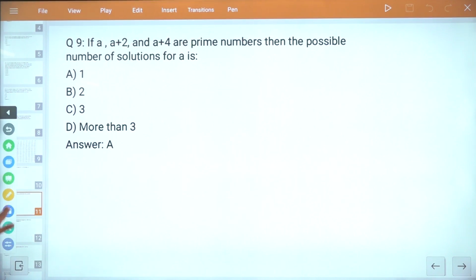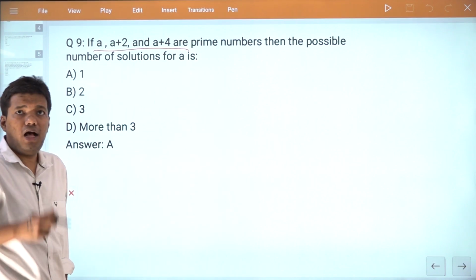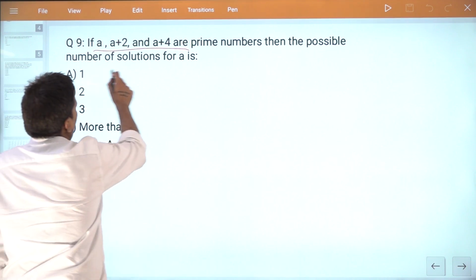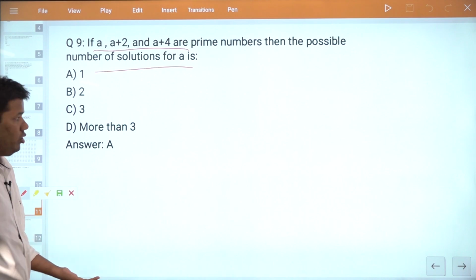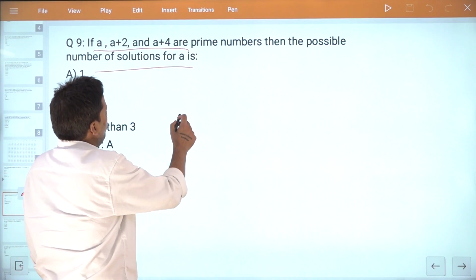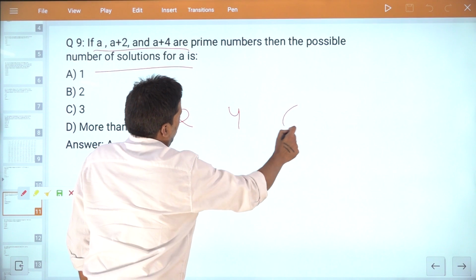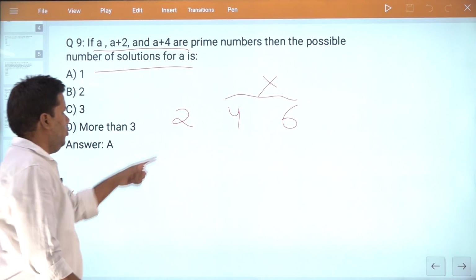Next question, please. If a plus 2 and a plus 4 are prime numbers, then the possible number of solutions for a is what? Now, this is a simple question. You will say again, I cannot count all the numbers, but at least you can approach this question. Let's say I take the smallest prime number, that is 2. Then a plus 2 has to be 4. Then you will say this is not a prime number. 2 is a prime number.